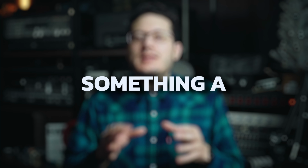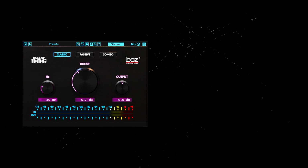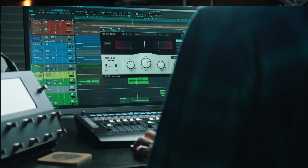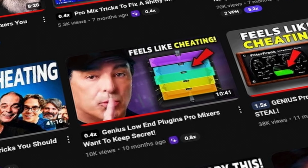These are both low end synthesis plugins and they each do something a little different to help extend the low end impact of any instrument. Then there's Boz Digital Labs' Bark of Dog, and lastly, Tone Project's Basslane, which is the light version of Basslane Pro that I covered in my Genius Low End Plugins Pro Mixers Wanna Keep Secret video.